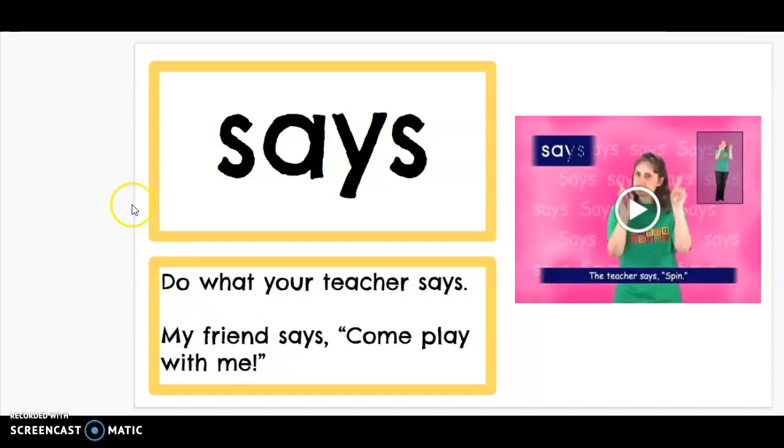Good job on these words, boys and girls. I know there's a lot of tricky ones in this set, so keep practicing. Go to the other slides with the sound off and watch some of those videos on the side and read aloud with some of those books that are on there as well for some extra practice. Good job, everybody.